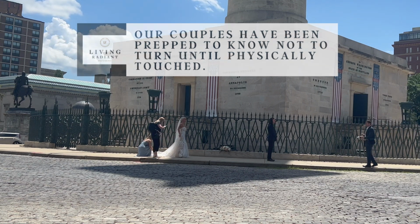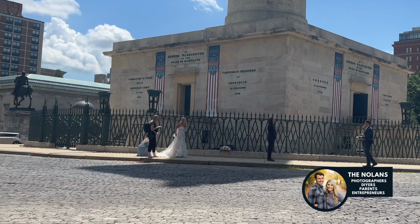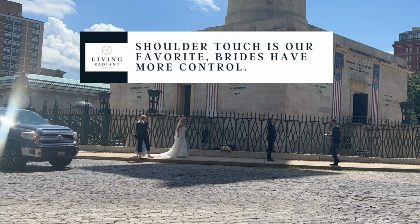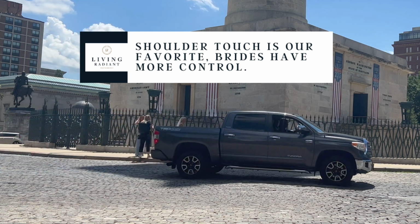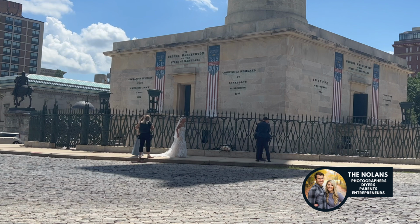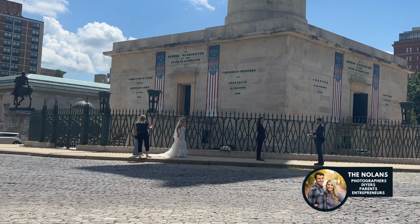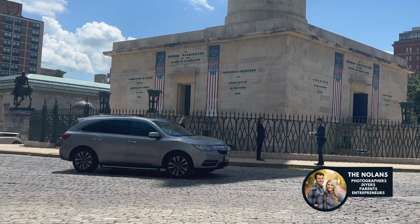It builds anticipation. It builds a little bit of suspense. Our brides can do whatever. They can go up and pinch his butt. They can go up and talk to him. She obviously is seeing him clear as day, and he knows she's there. She can even talk to him. And so here we're kind of prepping them.